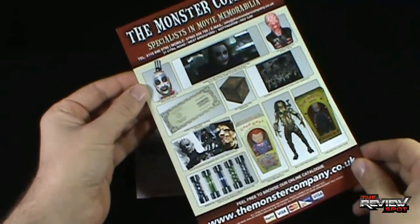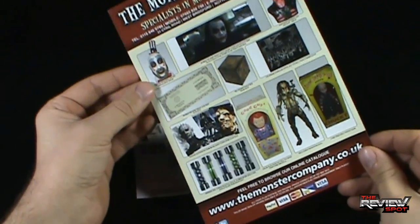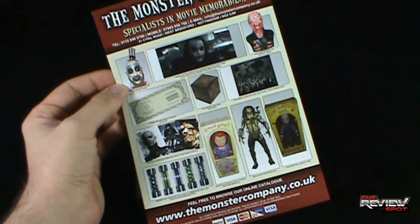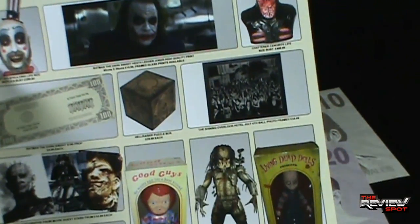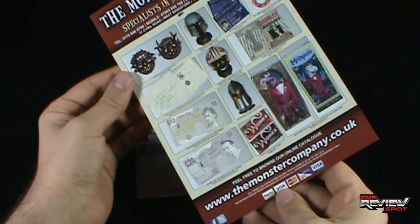Some of the memorabilia they have is Hellraiser puzzle boxes. They've got the Child's Play Good Guy doll, toy shop props from the movie, different screenshots. The Shining Overlook Hotel July 4th ball photo would be definitely something Spot would like to pick up as well. Batman Dark Knight movie prop. They have a whole bunch of different movie props. I'm going to provide all the information down below.